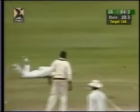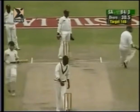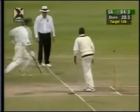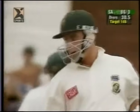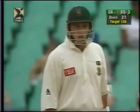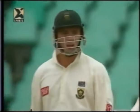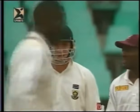Down the wicket, nicely timed. You get two here. It's good to see someone like Herschel Gibbs prepared to use his feet to a leg spinner. It's the end of the over. 86 now for no wicket.